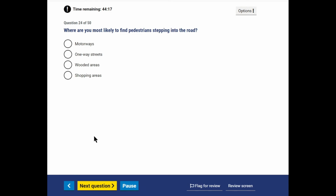Where are you most likely to find pedestrians stepping into the road? Motorways, well, pedestrians aren't allowed on there. One-way streets, wooded areas, or shopping areas, it's got to be shopping areas.